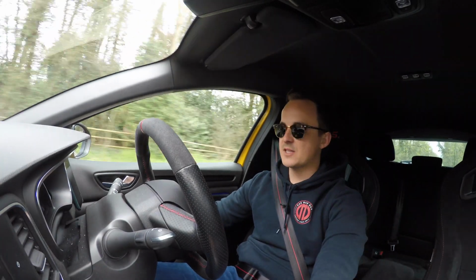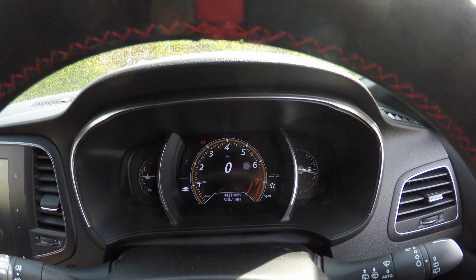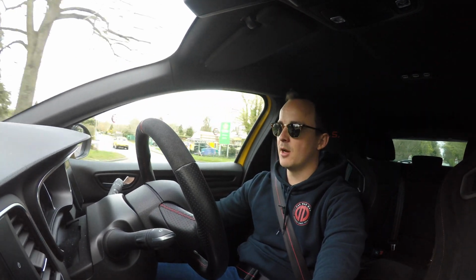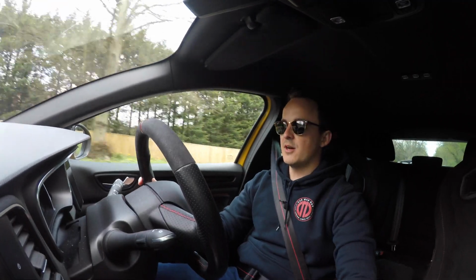We're about to get onto a faster road, so I'm going to click the RS drive button, which is conveniently placed by the gear stick, pop it in sport because race turns all of the traction control off, which I am not looking to do. And let's see what this car's about.